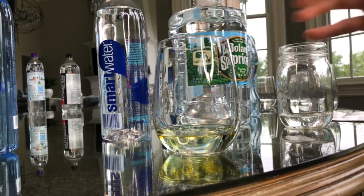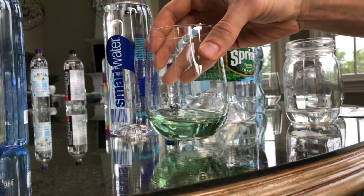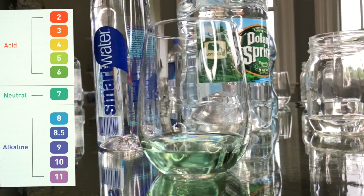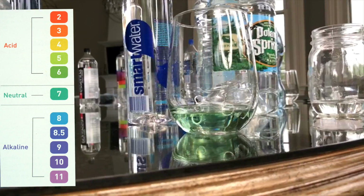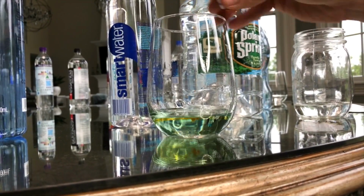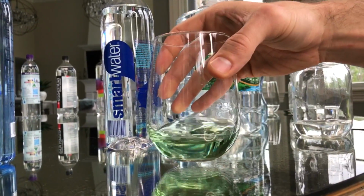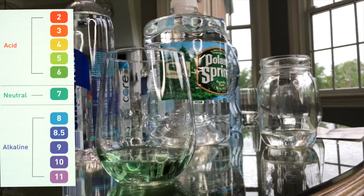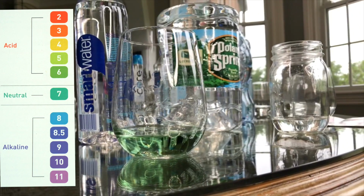I could already see that it is not. Yeah, that is between 6 and 7, so it's not advertising a certain pH level, definitely not alkaline. It's probably neutral. Let's add one more to see if it just gets a little darker. Yeah, what's it like? It's kind of like Deer Park. Yeah, it's not bad. Not great for being smart water. I'd say it's at neutral, maybe a little shade of acid in there.